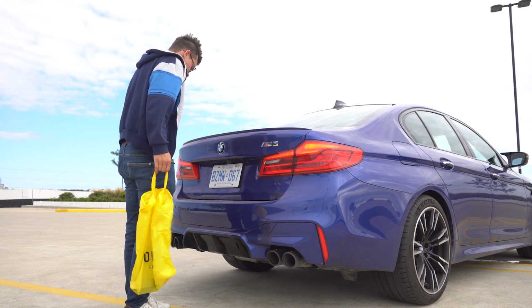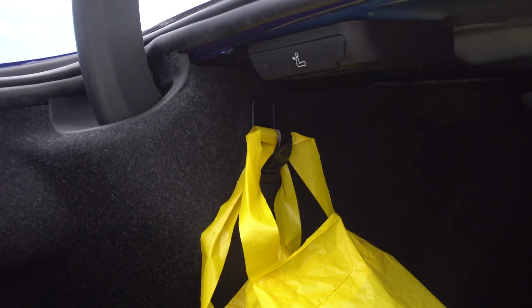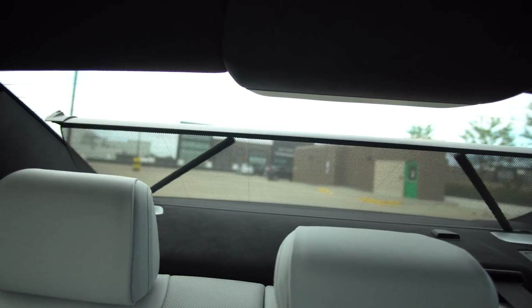You know what else this car has? Soft close doors? Does it? Yeah, it does. Okay, that's nice. Part of the premium package. You know what else is pretty premium? What's that? We have one grocery bag hanger in the trunk. Of course you'd mention that. And we got a huge trunk, which is very nice. Peasant blockers in the back. Yeah, peasant blockers on the sides, which are manual, which is fine, but in the back, it is fully automated.